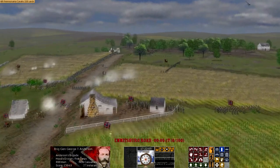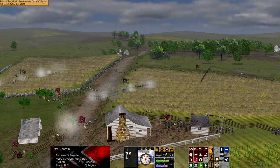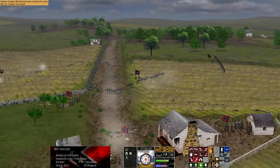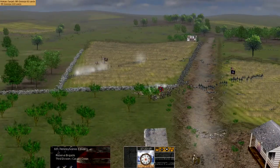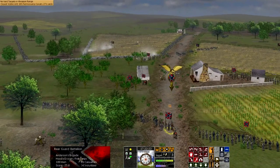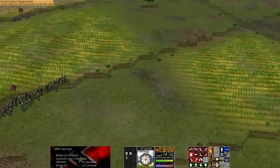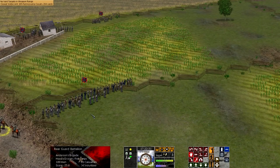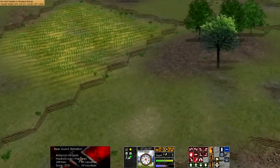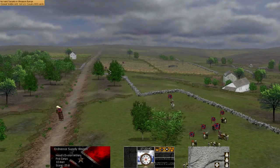My units here are being overrun. I've already lost one to retreat, another's borderline cut off. They're starting to fall back here. So I've got two units in retreat. I've driven back another Union regiment, though, so at least there's that. Unit is rallying. I've only got three bullets, though. I don't really have a resupply wagon.